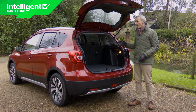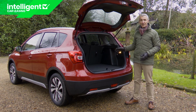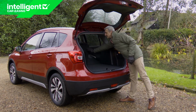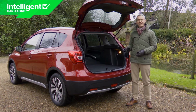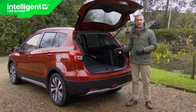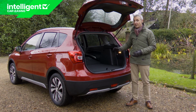Only if you need more space than the boot area provides by itself might the S-Cross disappoint, because pushing forward the split folding rear bench only increases your capacity up to 875 litres. That's around half of what you'll get from some rivals. It does help though that if you position the false boot floor properly, you can get a totally flat load bay.